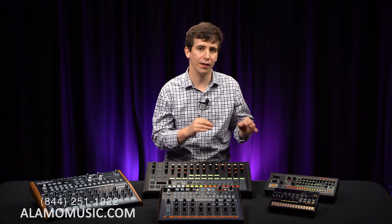So you probably recognized many of the sounds in the TR-08. It is all over music history in hip hop and pop, all sorts of genres. The sounds in this instrument have been used so many times, it's mind-boggling how often it shows up.